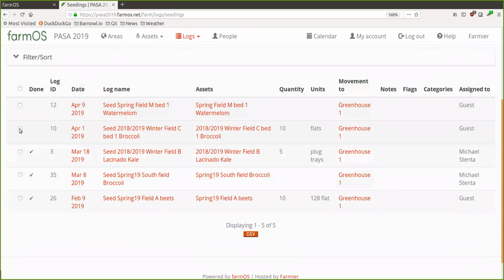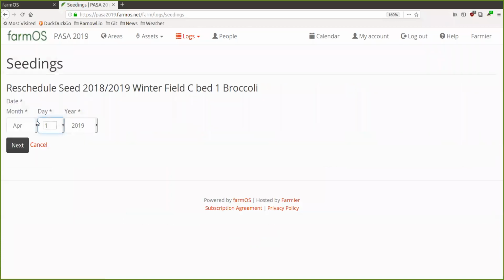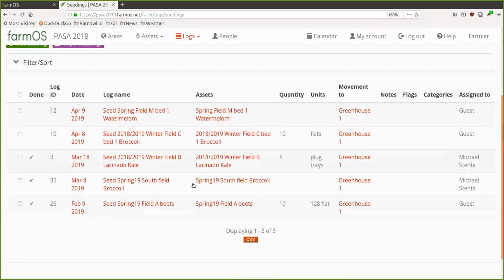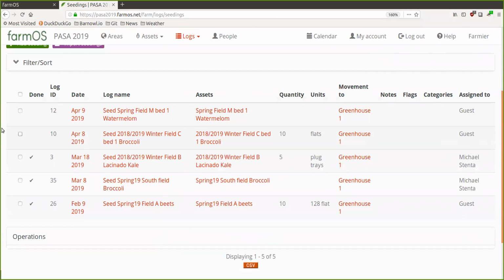From there, you can decide if maybe I'm not going to do this, so I'm just going to delete that one. Or, I missed the date, but what I'll do instead is reschedule it. So you can just check that off and click reschedule. And then, okay, maybe I'll do that April 8th. So that just bumps it up to April 8th so that you're ready to go.